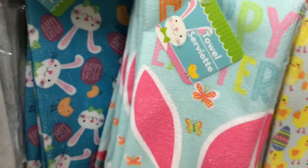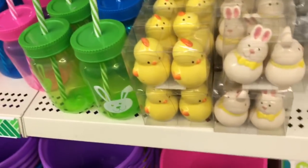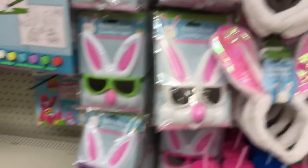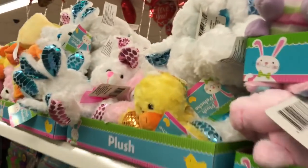This is a new towel, I think. But they have that microfiber, so no thanks. I'll just show you guys. The same salt and pepper chickens from last year, and ears. I don't see any tails for the bunny butt wreath, but they've got all these plushies. So cute.